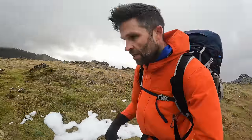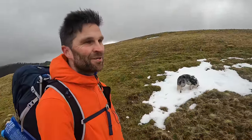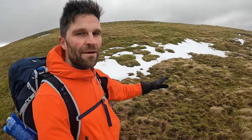Well, we've got a bit of snow still. I'm hoping for some snow overnight as well. Dog straight into snow because he absolutely loves playing in it. Anyway, I found a grassy area here which is fairly flat and it has just got fantastic views.